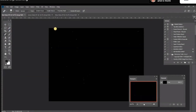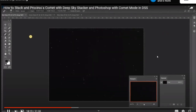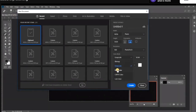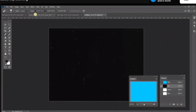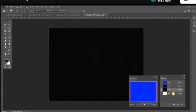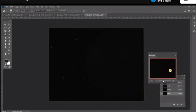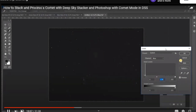So this part, you probably know what to do. You're just merging it into one picture, the RGB. If you have a one-shot color camera or a DSLR, you wouldn't have to do that. So now I'm combining them all into an RGB. Pasting the red. And in the middle, you can actually see the comet smear. The blue. And right here, I'm just doing a little stretch.